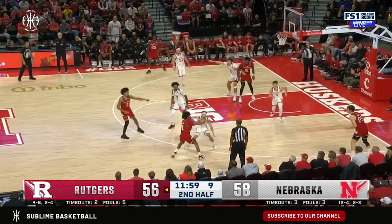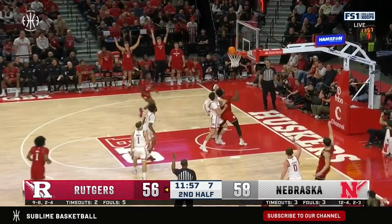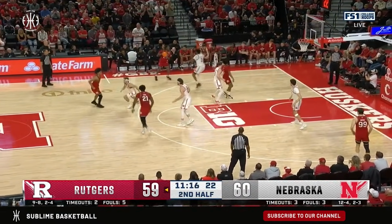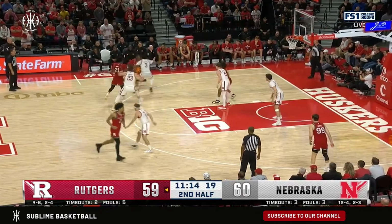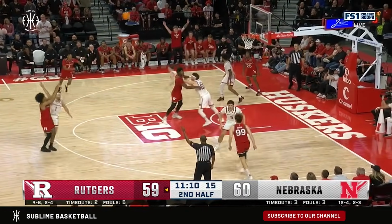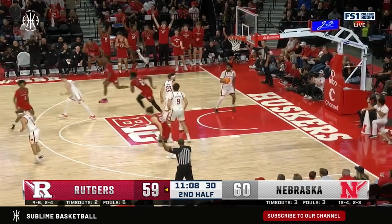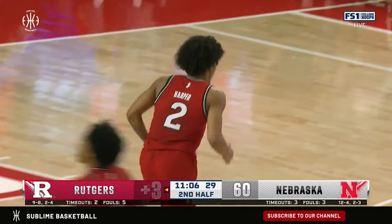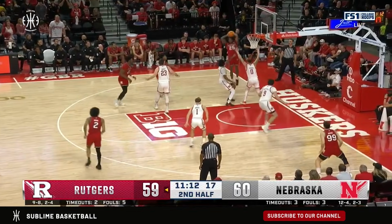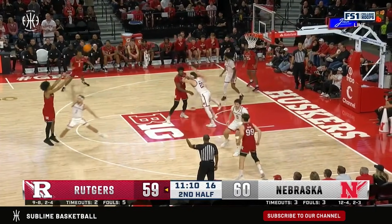Under 12 to play. Extra pass, Martini, that three will drop. Sometimes in a Big Ten game, it's those loose balls that can end up being the difference. Williams out to Harper for the open look, and Harper delivers again. Dylan Harper and Ace Bailey are capable of carrying a team almost against anybody.